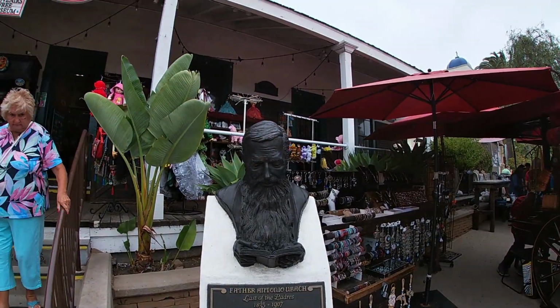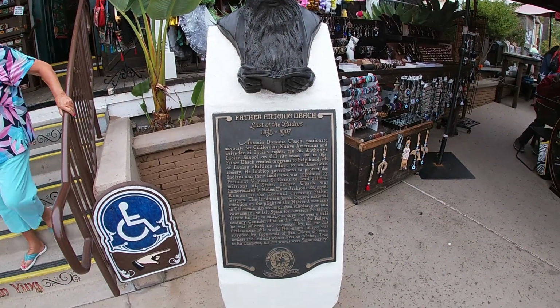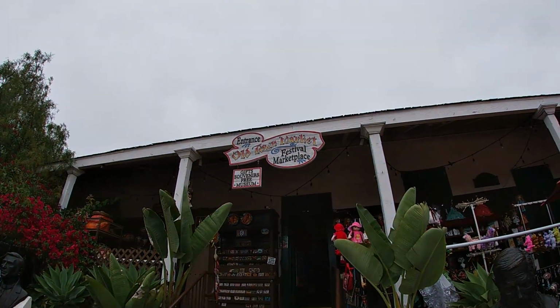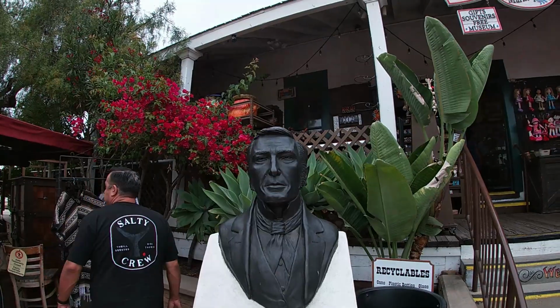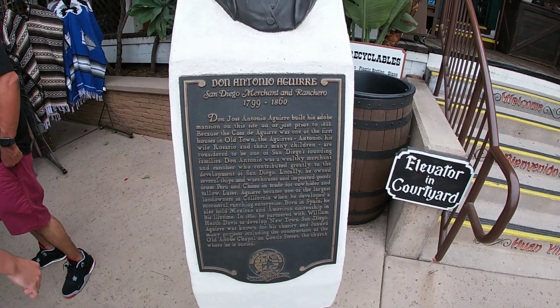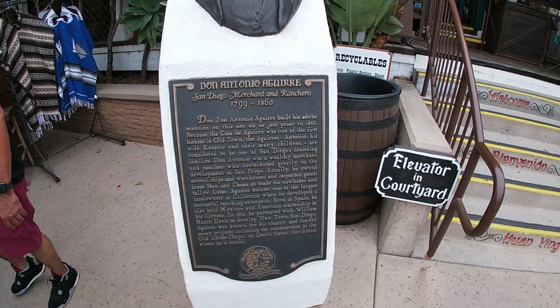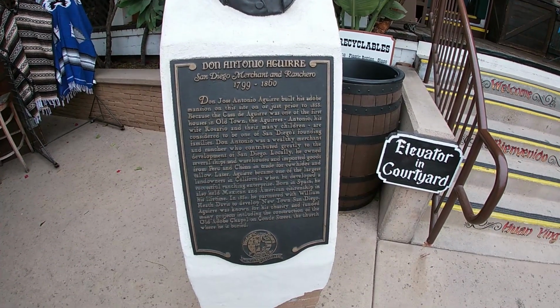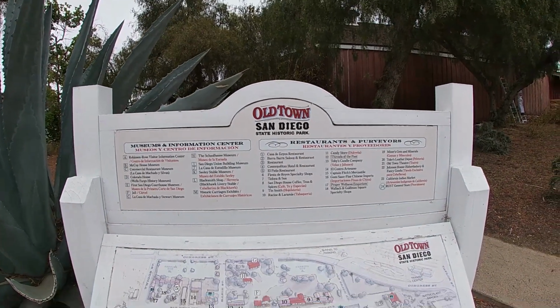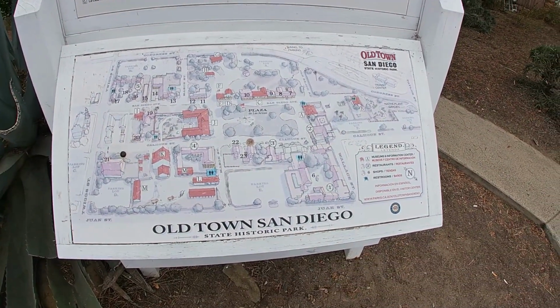Another little thing that I found here: Father Antonio Ubach. This is outside the Old Town Market Festival Marketplace. And this gentleman that you see here is Don Antonio Aguirre. He was a San Diego merchant and ranchero. So here's a little guide and a map of Old Town San Diego.